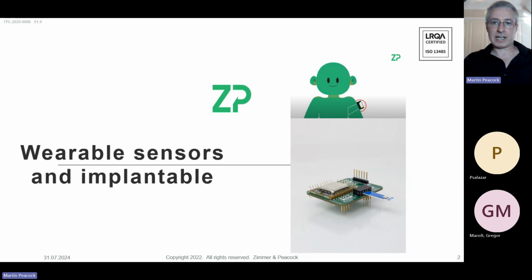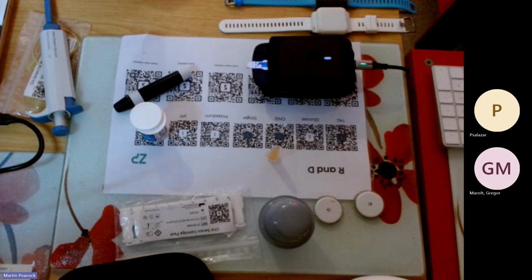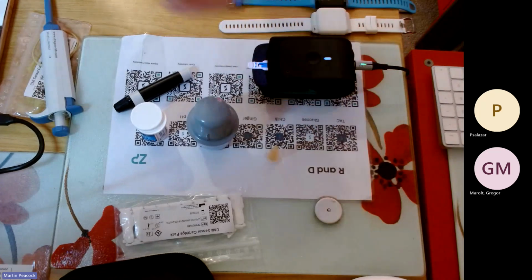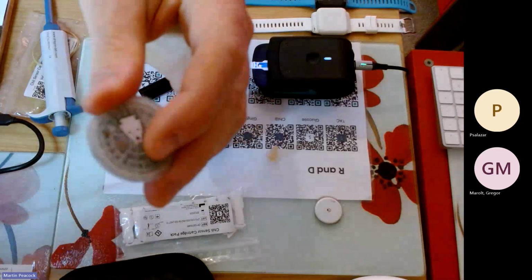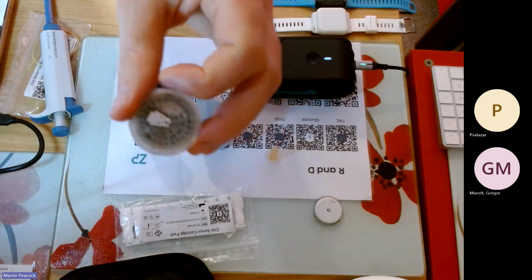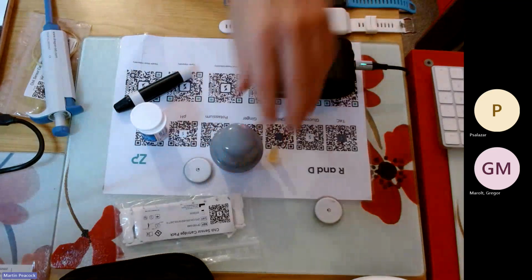I do have some tech in front of me. I may just illustrate slightly what I mean by wearables. So I'll stop sharing that part of my screen for a second. I will talk about transdermal sensors. These are not my products. These are the Abbott Freestyle Libre 2, along with Dexcom, the two leading CGM sensors on the market. I'll be talking about them, and they happen to be transdermal.